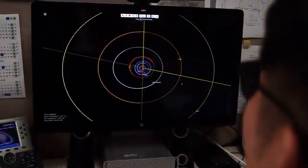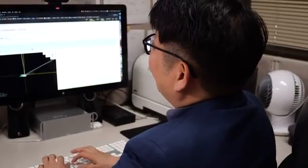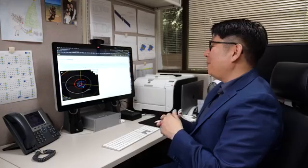It was a great honor to have an asteroid named after me. So there's Ryan Park asteroid. This was a huge deal for me. This basically led me to believe that I'm making some contribution to the field.